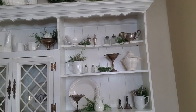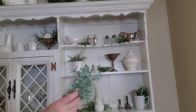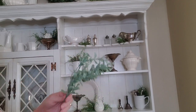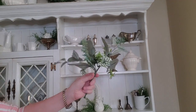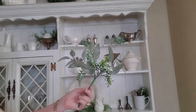Okay, the first thing I'm going to do is work on this shelf here. I'm actually going to change out all the greenery that's on here, and I'm going to go with more this color. So I'm going to take those 2 pieces off and add these 2. Now I've taken the greenery off of the middle shelf, and I'm going to add this piece. I think I'm just going to use one, maybe some tulips, and maybe some of the eggs.